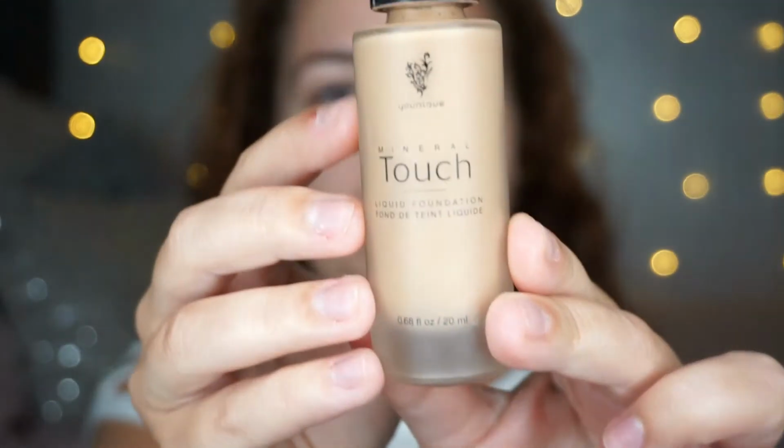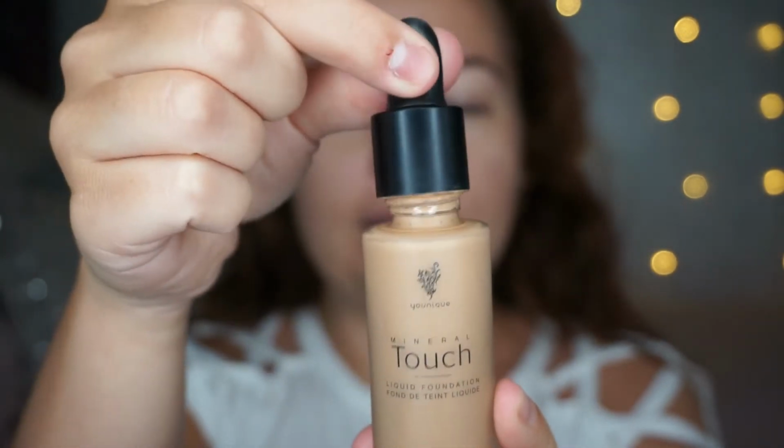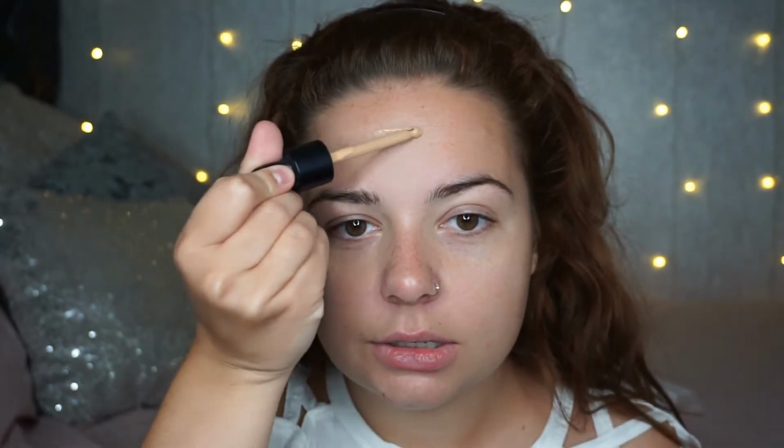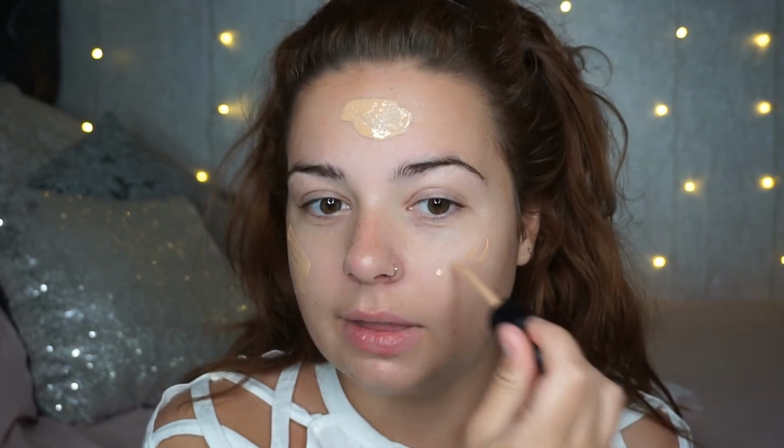So anyway, I'm going to shut up. This is what the bottle looks like. So it's the Younique Touch Foundation. Please ignore my rank nails. And you get a little pipette. So I'm going to go ahead and squirt this on. We have 10 shades. And the good thing is, a couple of my friends use this, and they literally just do this.